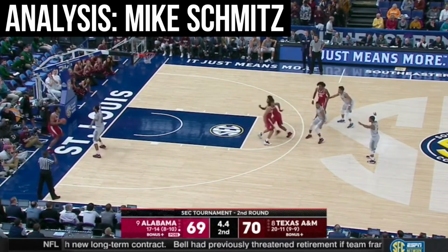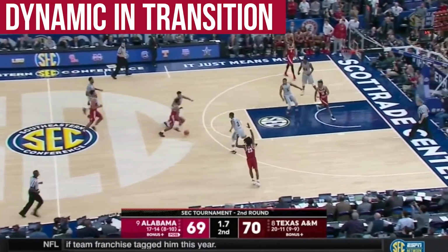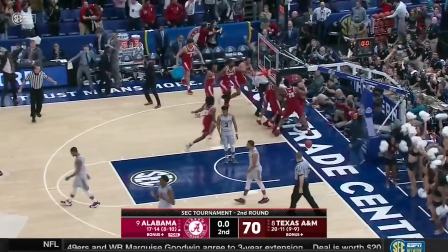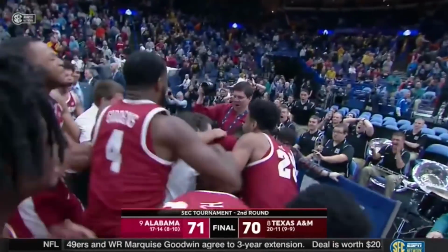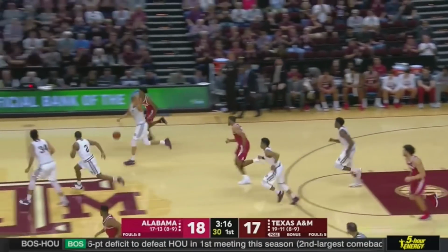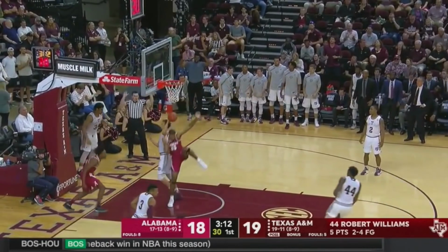Collin Sexton is a blur in transition. Here goes length of the floor in 4.4 seconds. Finishes the right-handed flip shot over Robert Williams to win the game in the SEC tournament. Loves the big moment. Then wants to run after makes as well. He's extremely aggressive and dynamic, putting pressure on the defense. And a very good athlete as well. He can explode off either foot.